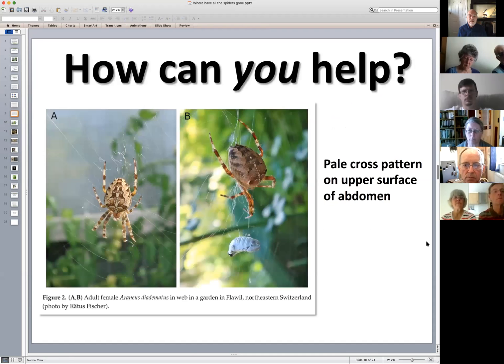So instead of that, I think we need to look at the positives, and the positives are, well, what can you do about it? And here's how you can help. You can help us get more data about garden spiders, because I think even though the numbers may have declined, garden spiders are undoubtedly reducing in numbers. And the more records we have, the better place we are to monitor what is going on.